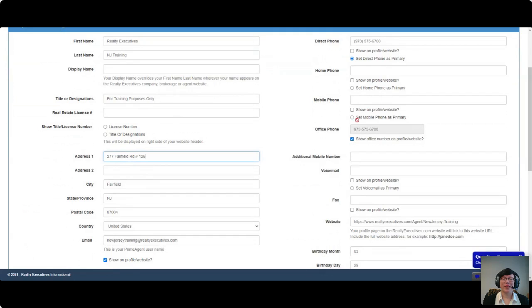On the other side of the page, you've got four places for a phone number. Your direct phone, your office phone, your mobile phone. You need to show one as your primary. Set one of them as your primary, whatever one it is that you want. You can choose to show them on your profile and if you pay for a PrimeAgent website. I will recommend that if you are going to be putting your office phone number with your extension, don't click that show office number on profile website, because it's kind of like the same thing if you're going to put your direct phone as your office with your extension in there.